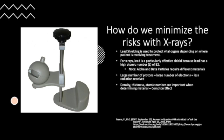How's that? Well, how do we minimize the risk with X-rays? Lead shielding is used to protect vital organs depending on where the patient is receiving treatment. But not every patient has a lead shield. That's only when a vital organ is nearby that needs to be protected.